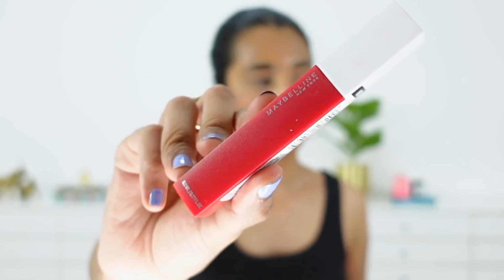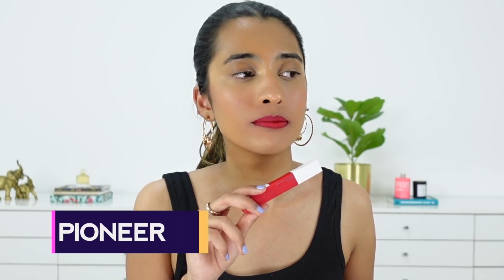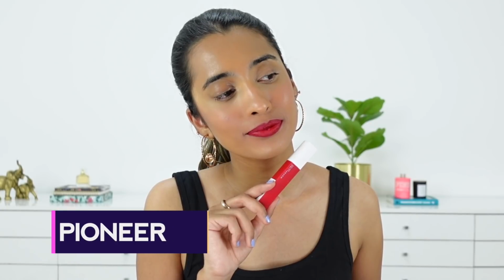Next up we have this Maybelline Superstay Matte Ink Liquid Lipstick. This one is in the shade Pioneer, and it is a beautiful blue toned red shade. It's a very long wearing formula, but it can kind of shrink your lips, dry your lips out from the center, and it doesn't really bleed as much. It does bleed a little bit, but it's easy to fix.